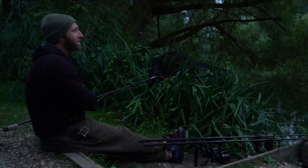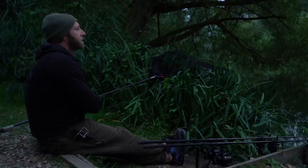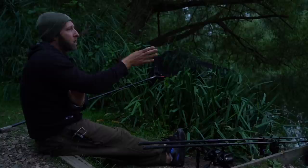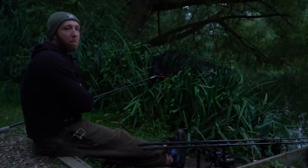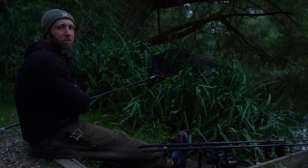Well, both rods are set for the night ahead, and it's only about 20 minutes, half an hour before dusk. I didn't get the rods in the water until late on this afternoon. And now I've got one positioned over towards this right-hand margin in between two bushes. And I walked around on that bank and I scattered in some pellets and also a few boilies as well. Then the left-hand rod, that's fished more out into open water, and I've just scattered a light scattering of boilies around that rod.